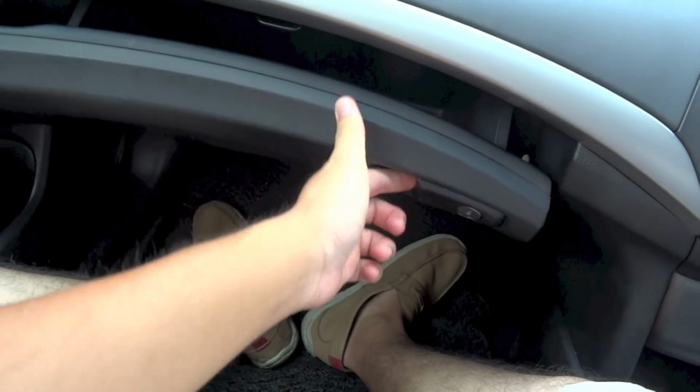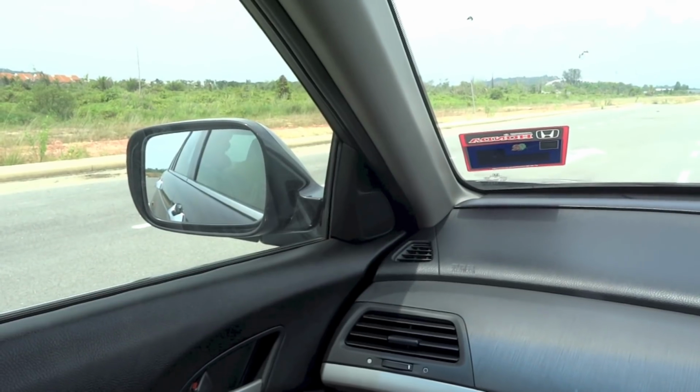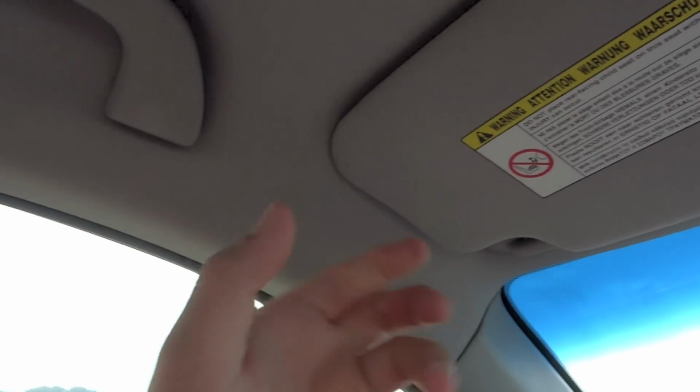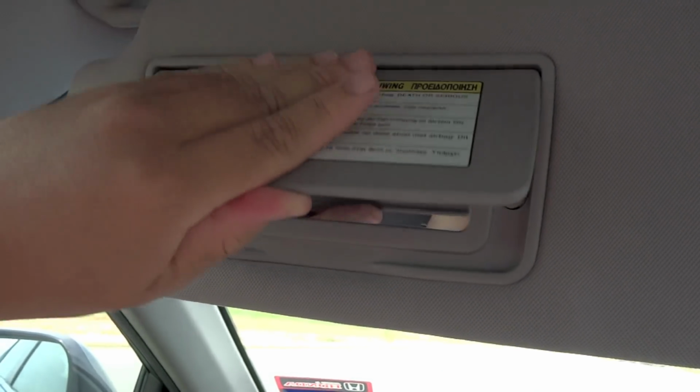Lockable glove box. It is of a nice size. Grip handle for the front passenger. And the front passenger's sun visor does get a vanity mirror as well.